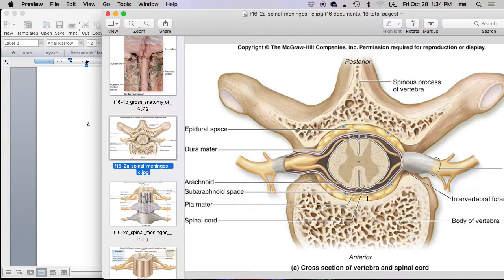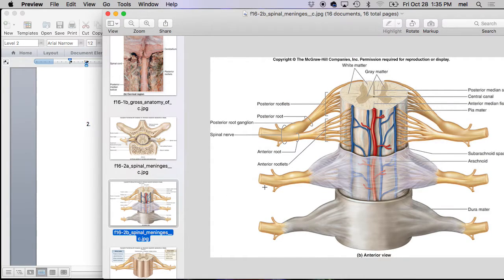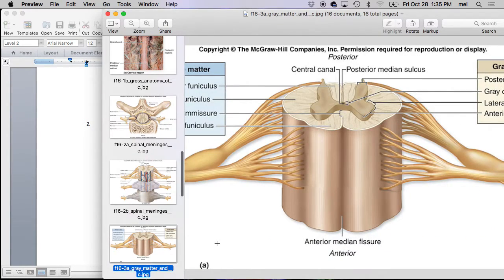So I want you to look at these next couple pictures and tell me if you can look at the shape of the gray matter and figure out what's anterior and posterior. So this one's obvious, but again, you can confirm it by saying, well, it looks like this should be posterior, and then you find the spinous process, and you're like, apparently I'm right. But what about this one? Can you tell what's anterior or posterior here? Right, so that's posterior, and then the anterior's on the front. How about this one? Yeah, anterior's on the front.